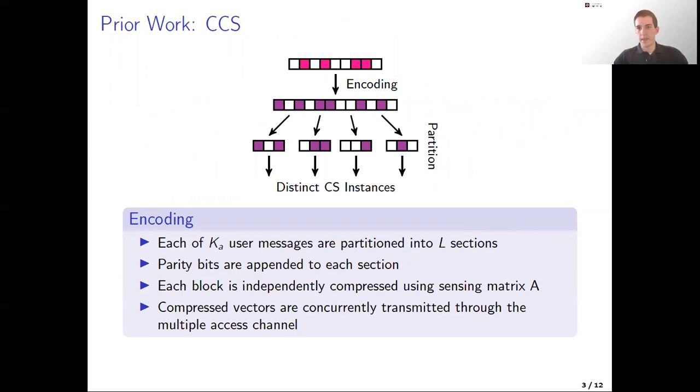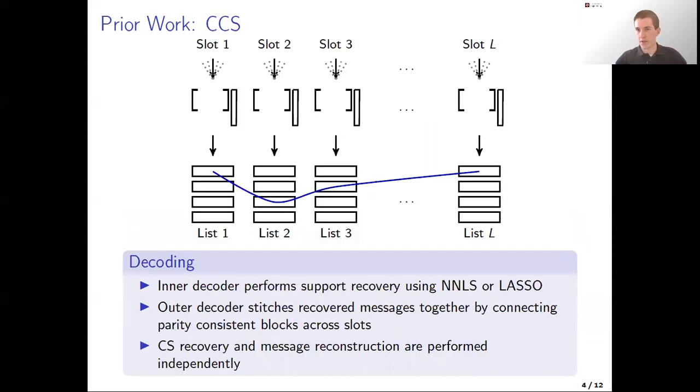In CCS, each user's message is partitioned into L blocks. The blocks are encoded with a tree code, where parity bits are appended to the end of each section. Then each parity encoded section is converted into a sparse index vector and then compressed and transmitted over the multiple access channel. The receiver is then tasked with two things. It must perform compressed sensing support recovery and recover the transmitted sections. Then it must stitch together the sections to recover the original message.